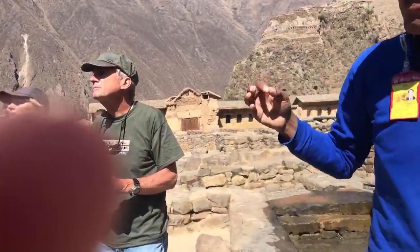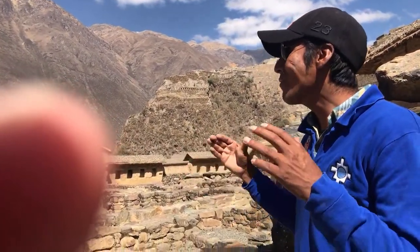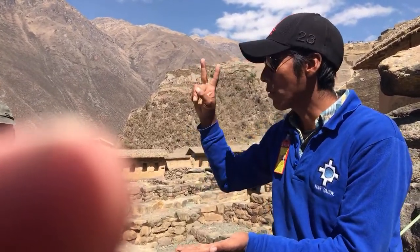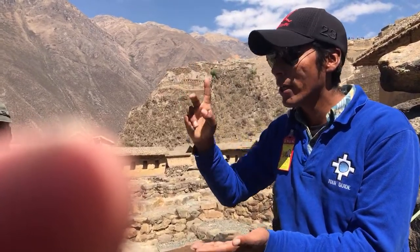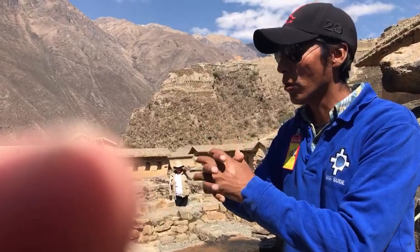And then people call this place military too, because the last fight between the Quechua and Spaniards was in this town, in Ollantaytambo. In what year? In 1536. Two battles, you know? The first battle the Quechua won. In the second battle, the Spaniards won again.